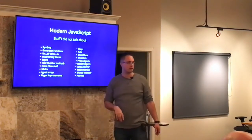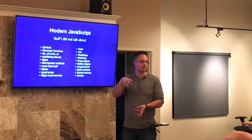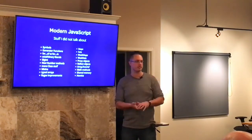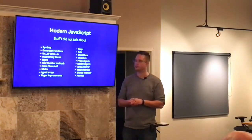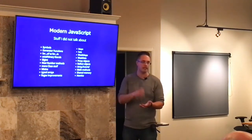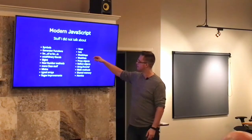Maps and sets are cool. We used all our object examples here, and they probably could have been maps instead. But objects have a nice clean literal syntax, so it demos better. But maps are helpful in certain cases, or weak maps. Sets as well. Sets you can only put one of a thing into. If you add it again, it won't add anything. So those are helpful in some cases.